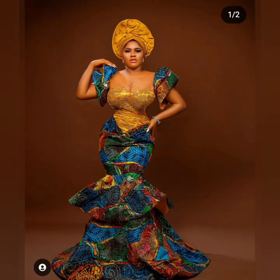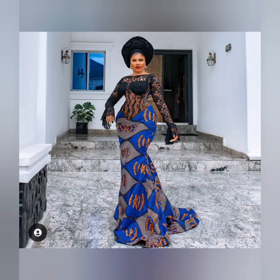Now, one thing about this particular gown you're seeing is that it's perfect for pre-wedding photo shoots, you and your husband, birthday photo shoots, and Instagram inspiration. That particular one is beautiful.